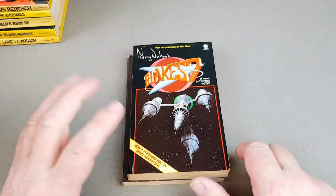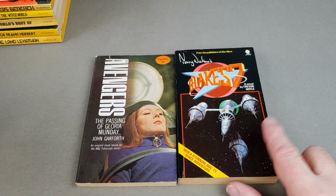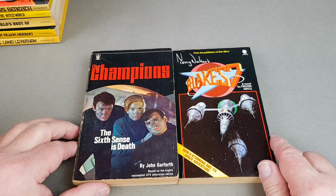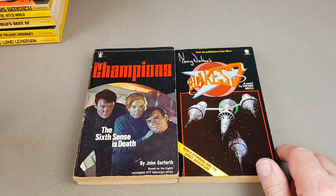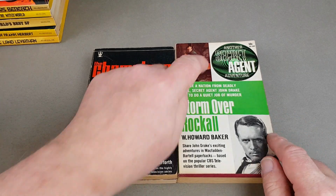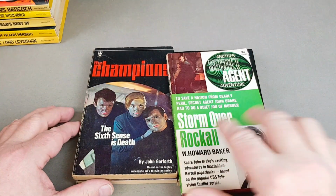So I just went along one little shelf, the start of the alphabet, and pulled a few random ones to show you, like the Avengers. Those are from the 60s, of course. It's Blake's 7 from the 70s and early 80s. There was one odd Champions book, which is fairly hard to find these days. The Sixth Sense is Death. This is one I picked up quite recently. It was only £2.50. This is Danger Man, or Secret Agent as it was in America. Really great TV tie-in, and that great 60s design on that, which I love.